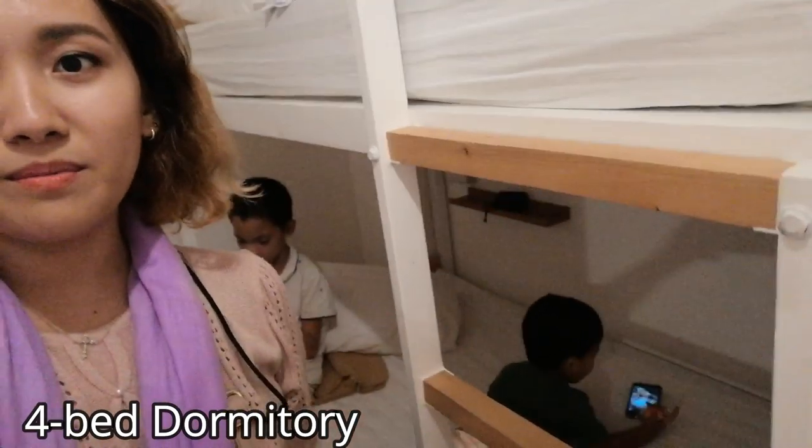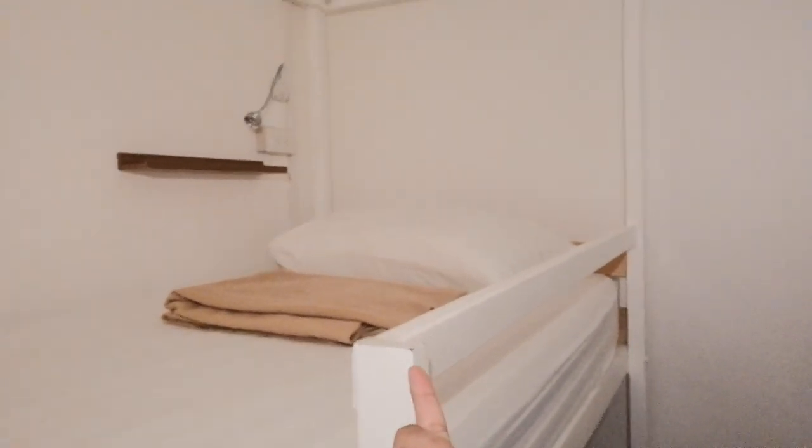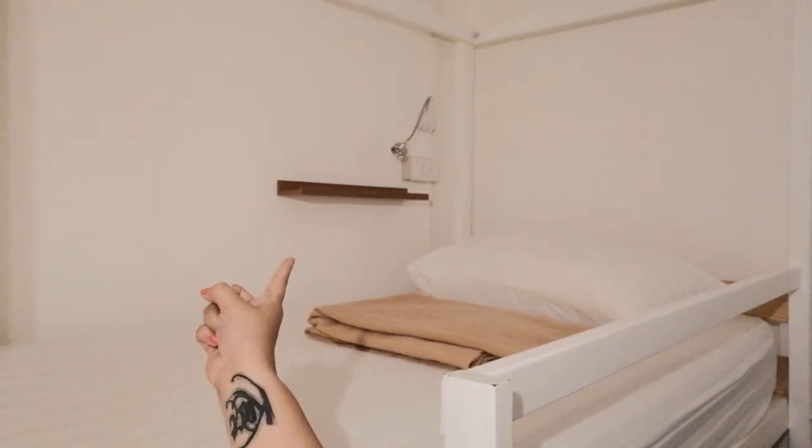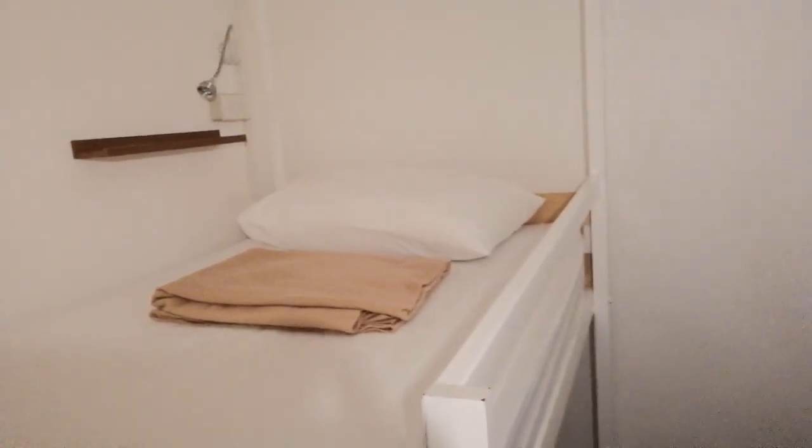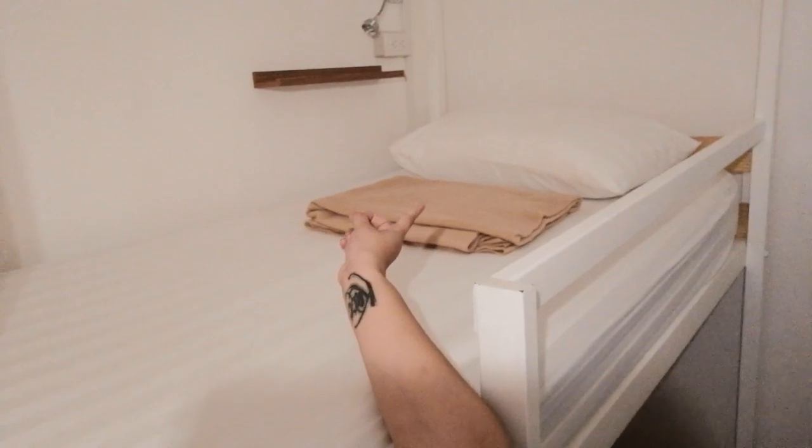It's actually messy right now. There are four beds in this room, and each cabin has lights and a place where you can put your phone while charging. There are two sockets at the side, and each cabin has its own pillow and cover. Yeah, so it's comfy. And there are lockers here too.